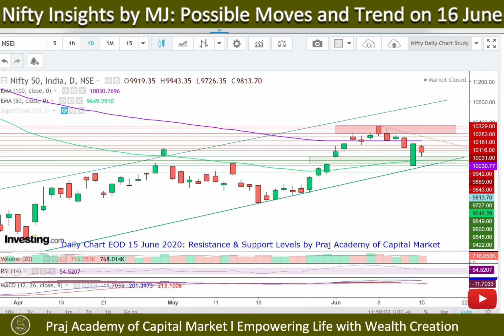In the second half, Nifty saw some kind of short covering and also buying emerged from DIIs at lower levels. And finally, Nifty closed at 9,813.7 with a net loss of 157.2. Let's observe and see what kind of scenario is emerging from the charts and data available with us today.